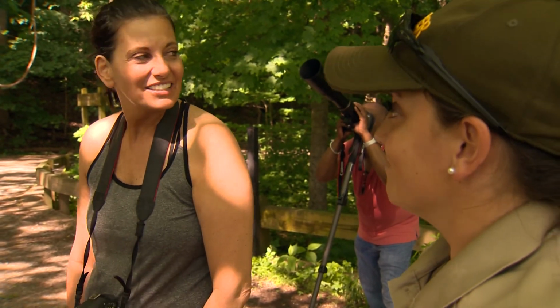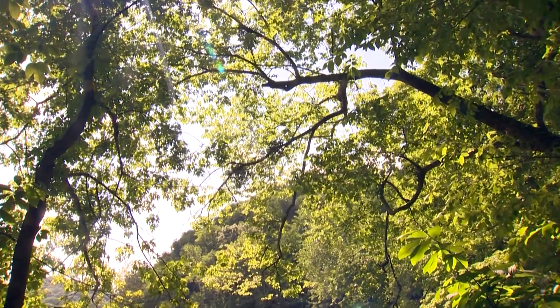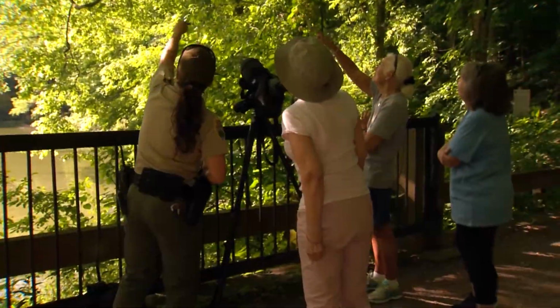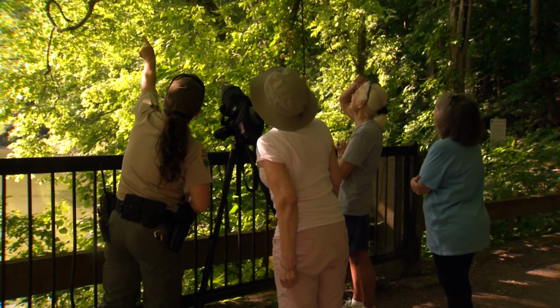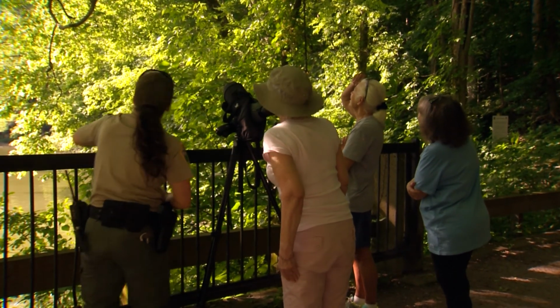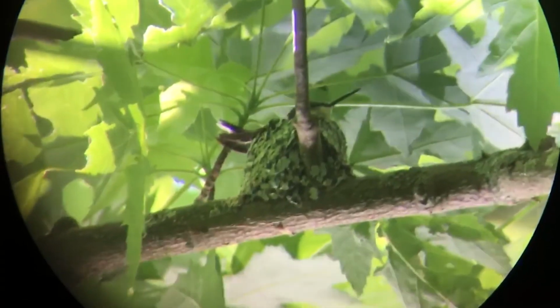No way. Did you hear that, Sissy? The eggs are a little smaller than a jelly bean. This branch that's going over this way, right in the middle, you'll see a dark spot. And that's where she's sitting. That's a little nest right there. Cool. What do you think about that? Have you ever seen a nest? No, and I even wondered where they nested.